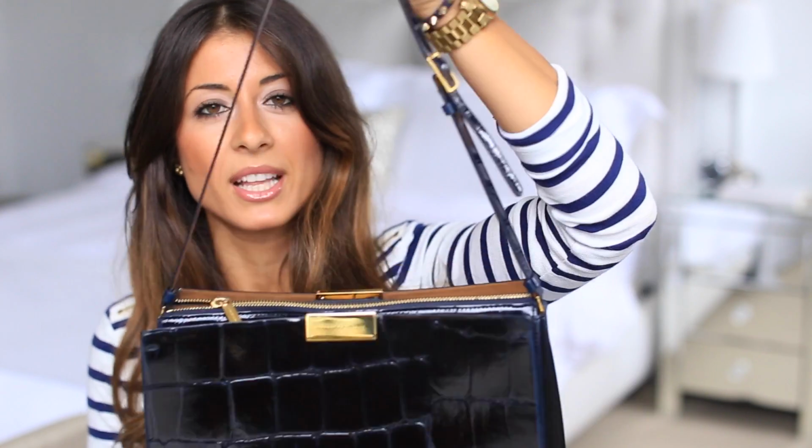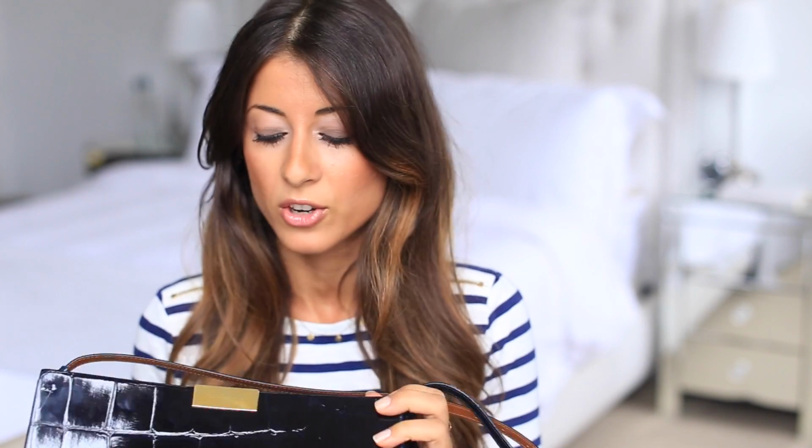So the bag I've been wearing recently is this Stella McCartney bag that I got a few months ago when I was in Paris, and I love Stella McCartney bags because she's the only high-end designer in the world that doesn't use real leather in her collections. And I think when it comes to bags and shoes especially, I prefer to really invest in something that's good quality and that can last me years.